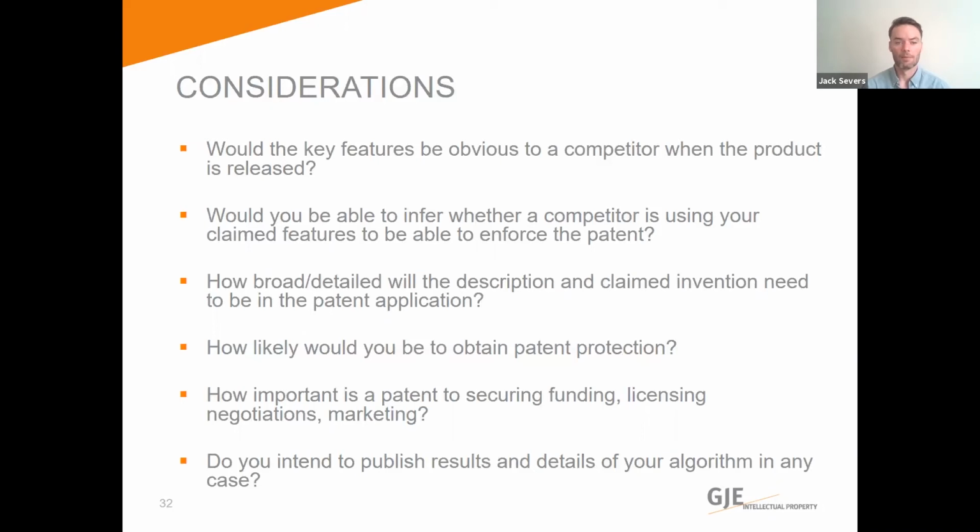I should say that the way the Patent Office works is that you receive a report on the patent application prior to it being published. So you can always file a patent application, review the Patent Office's search report to determine how likely you are to obtain broad protection, and then make a decision about whether to proceed with the patent application or not.